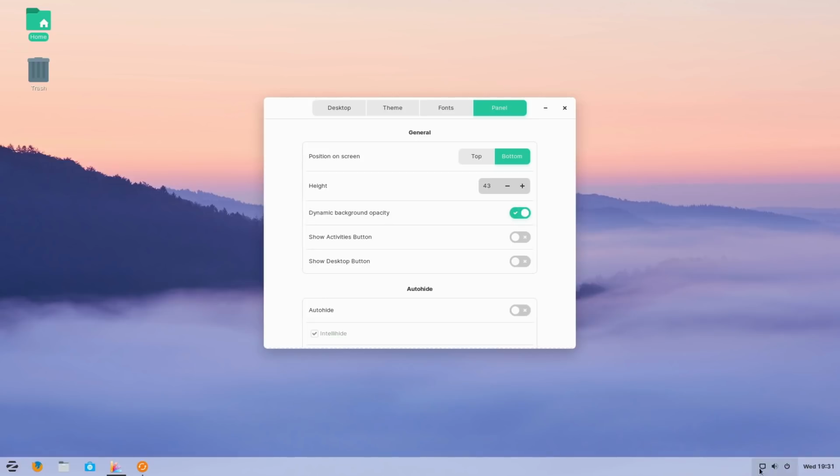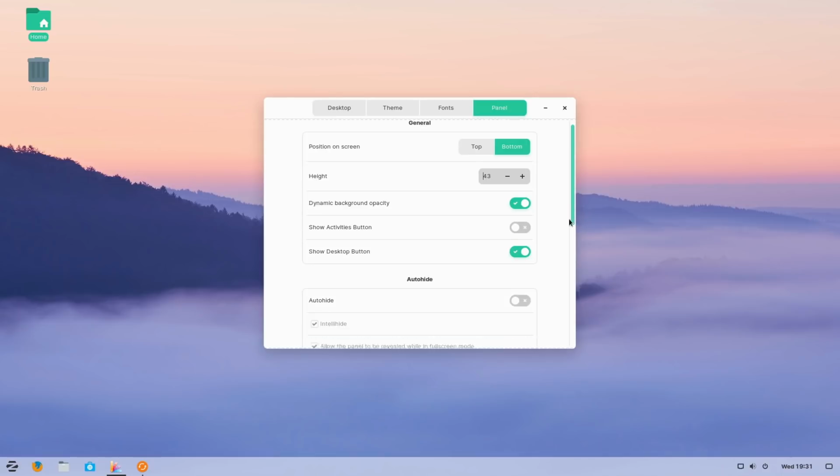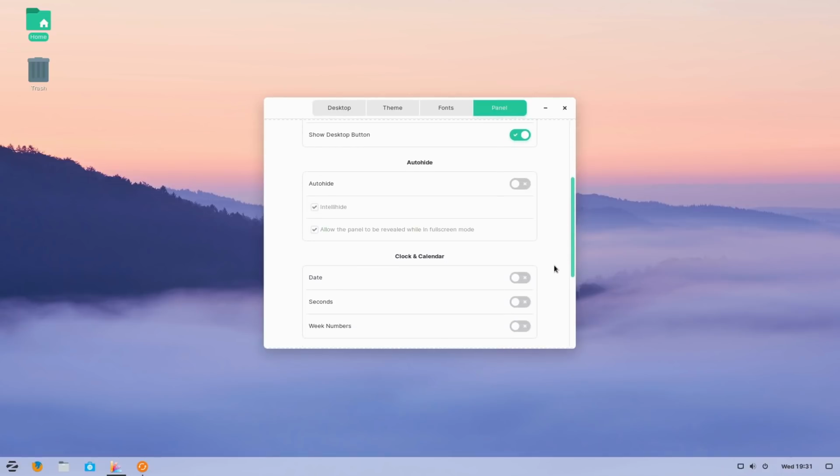So this is a little bit more translucent. Do you want to show activities button or not? Show the desktop button or not, which of course does show it in the Windows location, which I love that. One of the only distros I know that does that out of the box to give a very good look and feel.